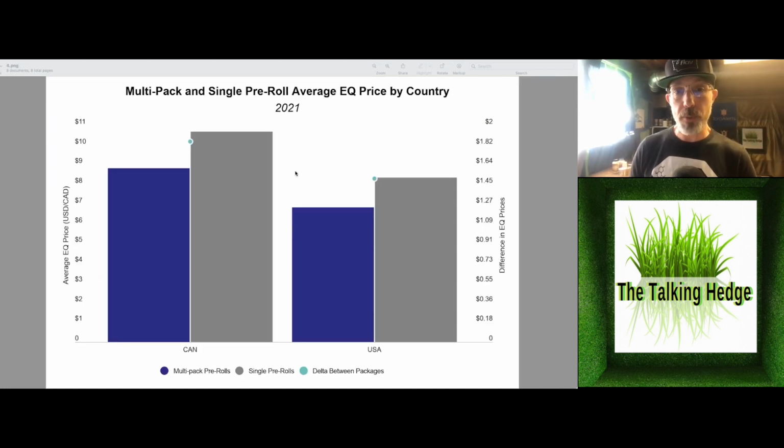Looking at the average price per gram between multi-pack and single pack and the difference between those in the US and Canada. Canada single pre-rolls, average price $10.67. Multi-pack brings that down to $8.82. Still pretty expensive for something that's just ground up and rolled into a joint.